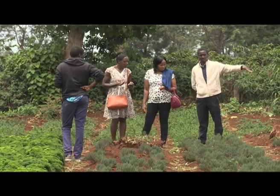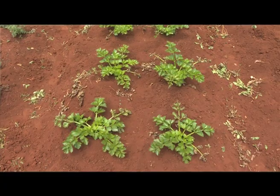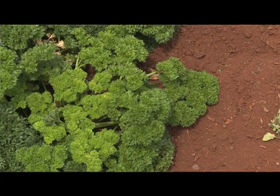We have a total of 7 different types of herbs and spices. And this particular farm, which we are using as a demonstration farm for trainings and demonstrating to any interested farmers in herbs and spices, come and we take them through. Now we have herbs like sage, which are growing. It's a herb that is perennial. It is very good when it is used as antibiotic, which entails things like having headache or pain in any other parts of the body.